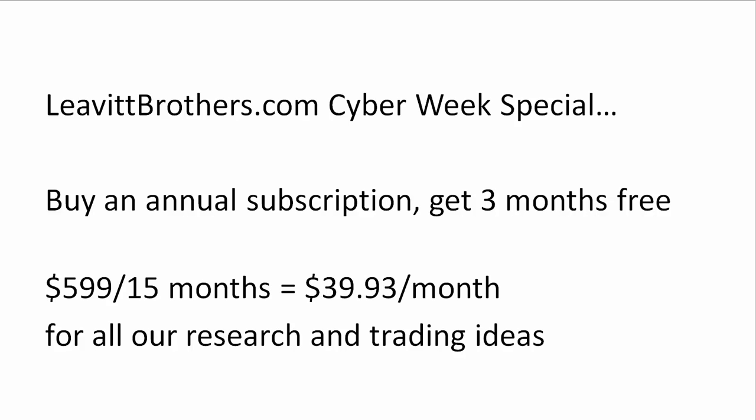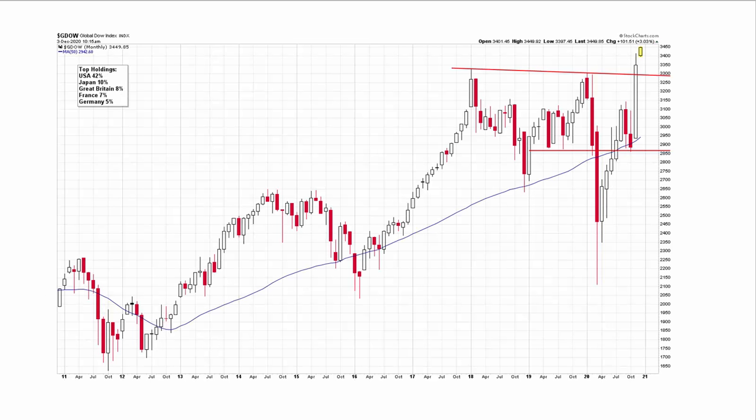All right, let's go into my state of the market. I'm going to look at the indexes, and then I'm going to look at breadth just to get an idea of what's going on. All right, here is the global Dow chart. As you can see from the little image up here, 42% of this is the US, and then it's broken up between other countries: 10% Japan, 8% Great Britain, France 7%, Germany 5%.